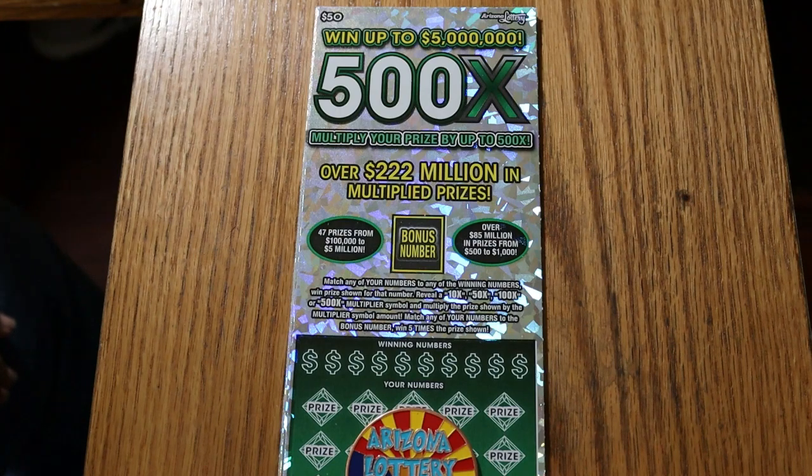This is not an ordinary little scratching session, let me tell you that. What we have here is a full book of the new Arizona Lottery $50 500X game. This is half of the book right here. The book is 18 tickets. It's a strange number. Why they did it that way, I'm not sure. But anyway, part one is going to be these 9 tickets, and part two will be the next 9.